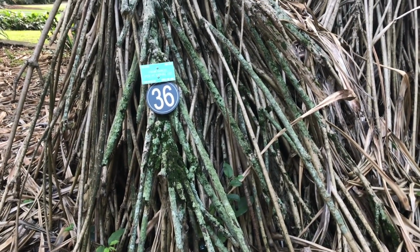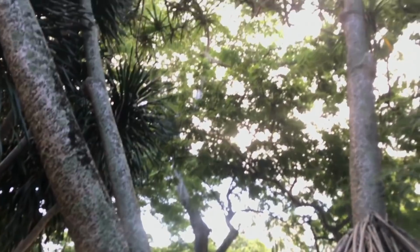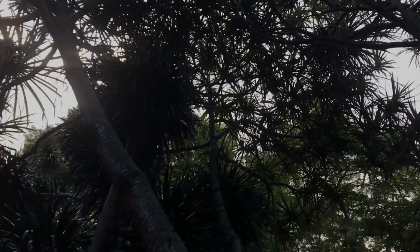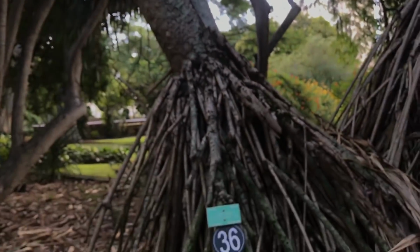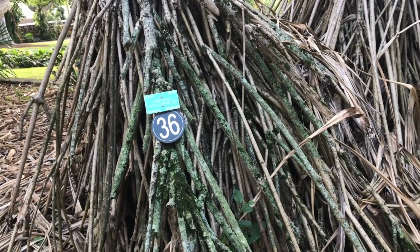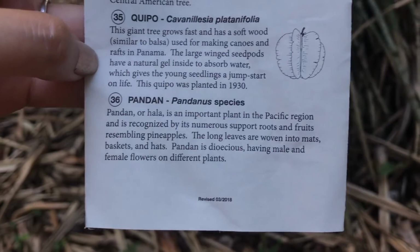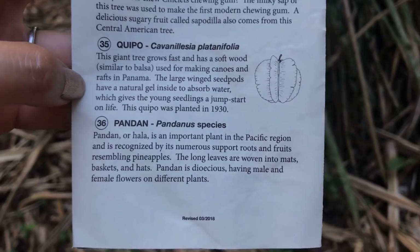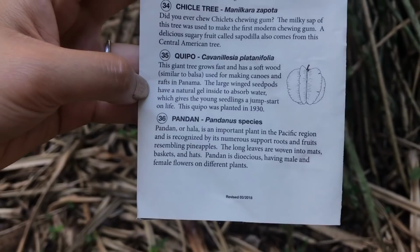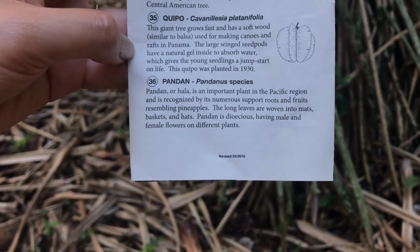Number 36, Pandanus Cephalus. I see these rooted trees everywhere, or these special roots everywhere. I wonder if this is the same pandan that's used in food all the time. Let me take a look. Number 36. I like how these are all labeled. I don't know, it doesn't say anything, but you know, a lot of Southeast Asian foods and desserts have pandan, and they also use it for green coloring. I'm wondering if this is the same plant.